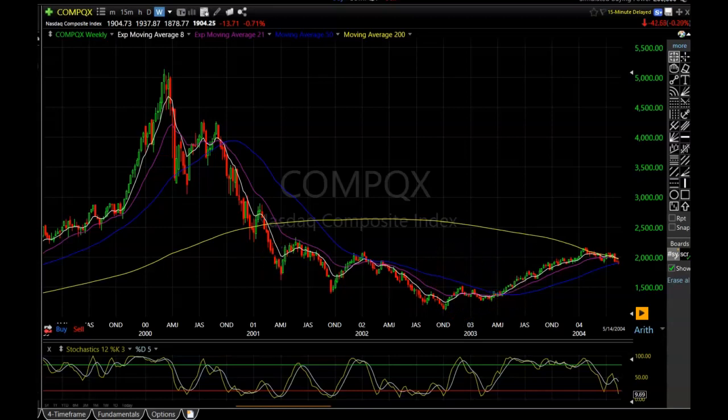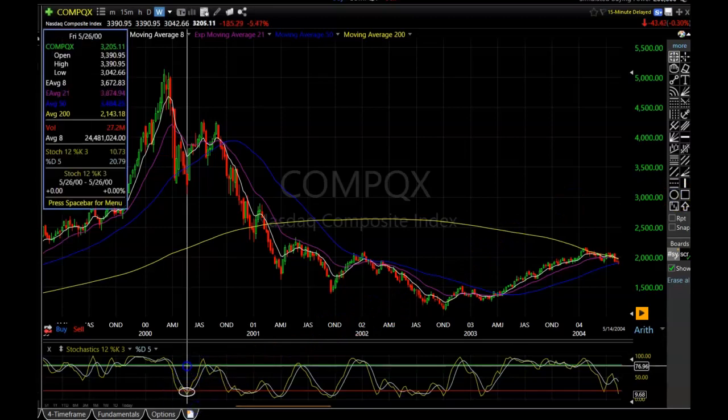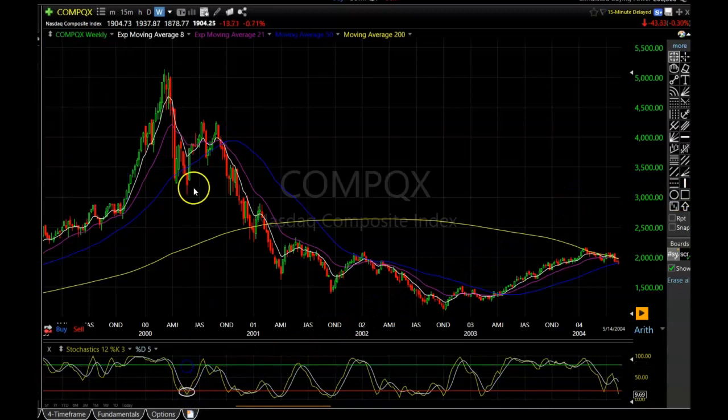But looking at some of these tradable bottoms in the internet bubble collapse, I should say. If you would have bought here where it was oversold, that was a decent tradable bottom. This is one where we had a little dip, and that was sort of a bottom if you were really nimble. And there's one right here. I guess we can call that one too.